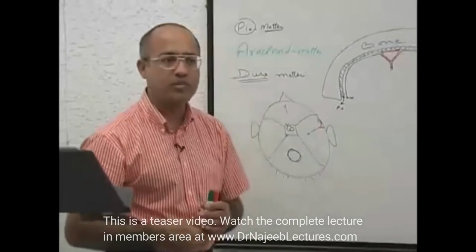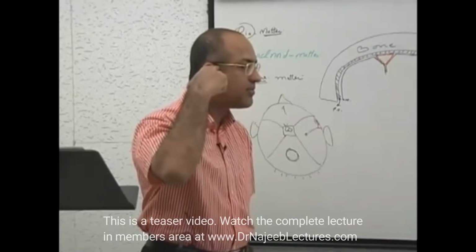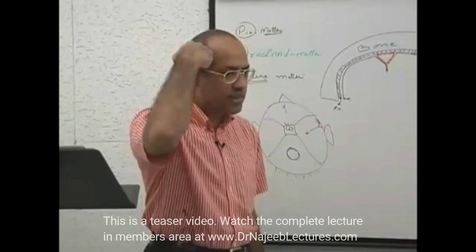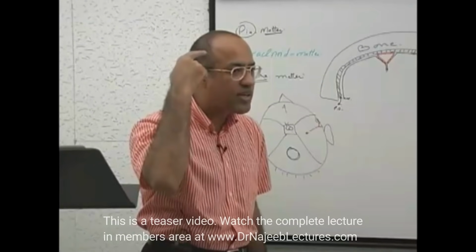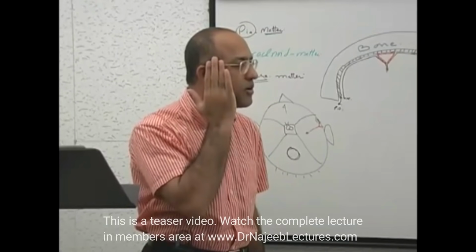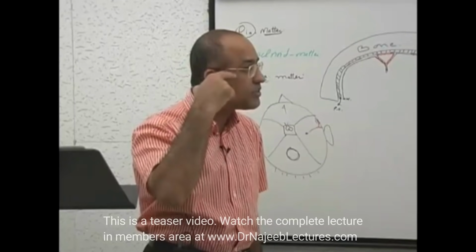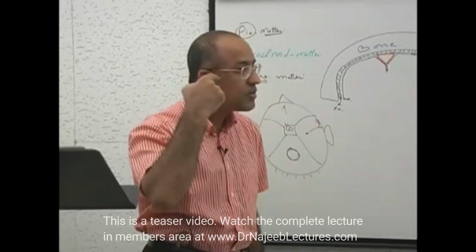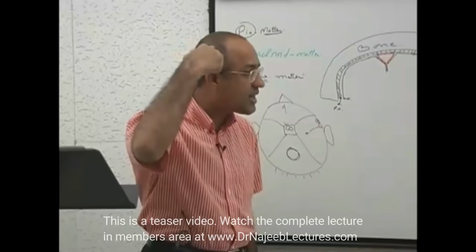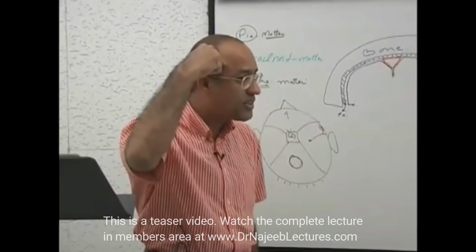This is a very important branch. Why? Because if you hit someone at the temple, the bones here are very weak. There is the squamous part of the temporal bone and the squamous part of the parietal bone, and these bones here are very, very weak. And under this area, there are meningeal arteries, vessels.